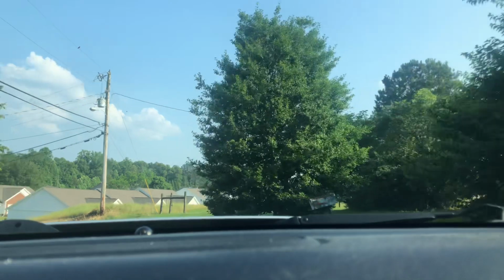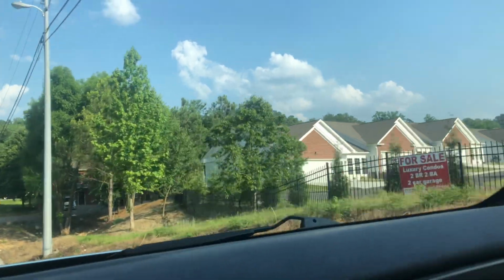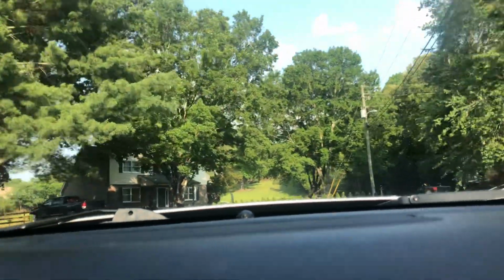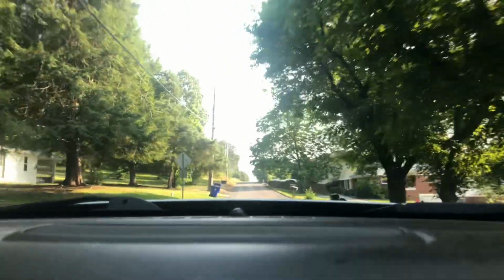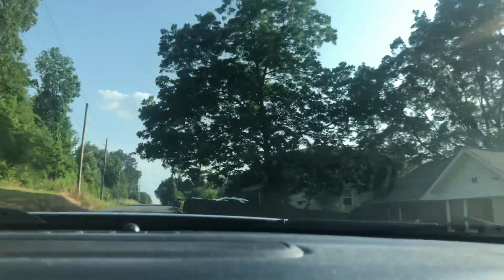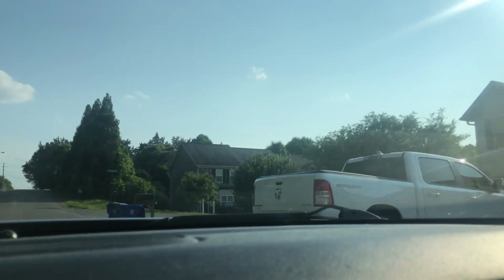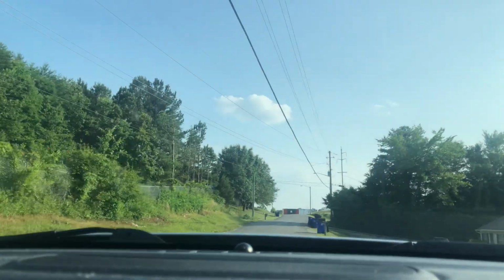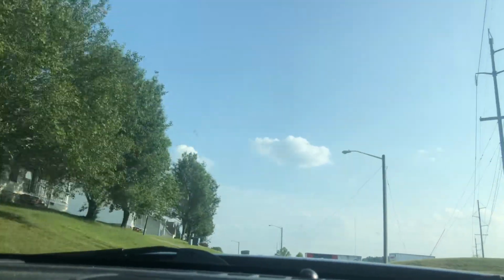Here's some newer townhouses over here, condos. They built a few several years ago. Now they're building a lot more new ones over here. Then behind this house on the left, there's a subdivision back up there, but you have to go up to the next street over to get to it. There's some newer apartments. Cleveland's grown pretty good here lately. Bradley County's grown pretty good in the past 10, 15 years. I think Bradley County's population is about 110,000 now, and Cleveland's almost 50,000.